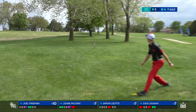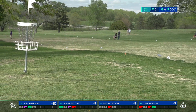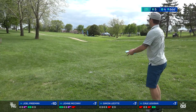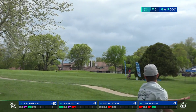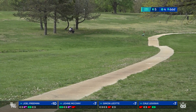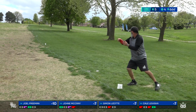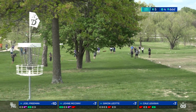Joel looking for a big forehand here, underneath the limbs. Going to need a nice skip. Oh, no. Yeah, maybe. I think that's good. I didn't see any of that yellow. Great, nice reaction. That tailwind sometimes won't give you the skip you're expecting. Jeez, not enough angle, just pushed down from that wind. These are tough conditions for a turnover putter. Looks like he knows what to do though.